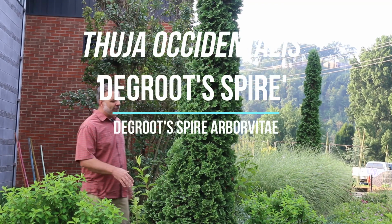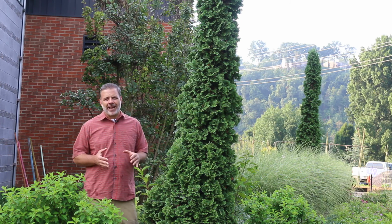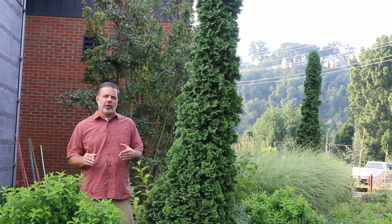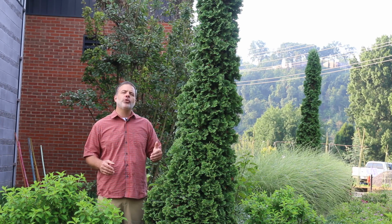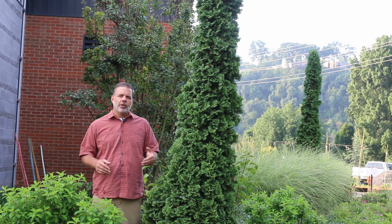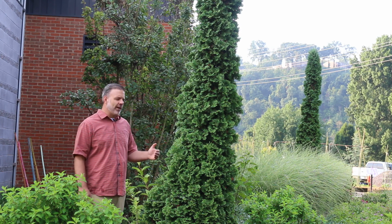Hey plant gang, I'm in front of really one of my favorite conifers, Thuja occidentalis, and I want to talk specifically about a cultivar because it's probably the most commercially available. It's called Degroot's Spire. Thuja occidentalis, Degroot's Spire, Degroot's Spire arborvitae.